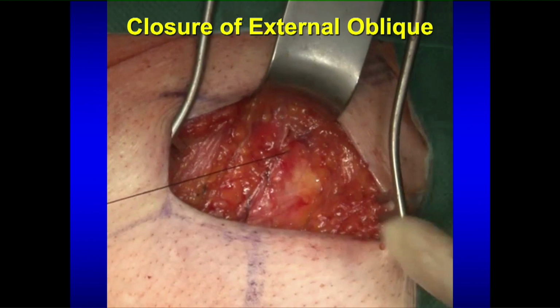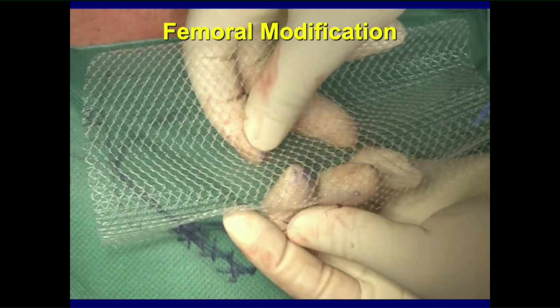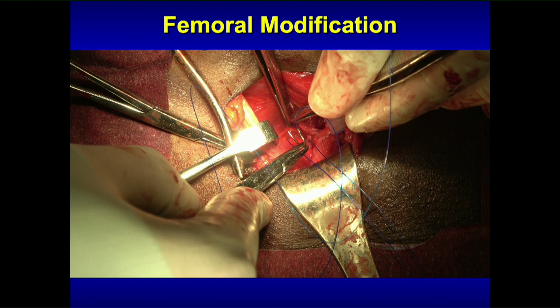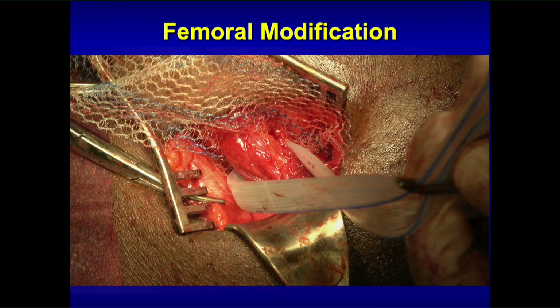The femoral modification, if you have a femoral hernia, we can make a little triangular extension here and that will cover the femoral canal. So you can see here, we'll sew it to Cooper's ligament and that will cover the femoral canal here. And so this is just, we parachute that down and then just do the rest of the Lichtenstein as normal. Okay, so that's the femoral modification, if you happen to find a femoral hernia.